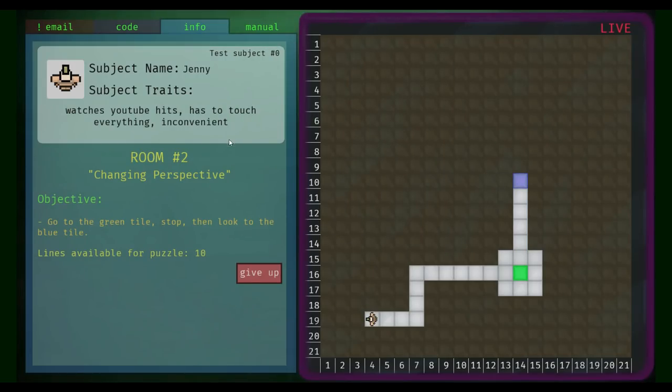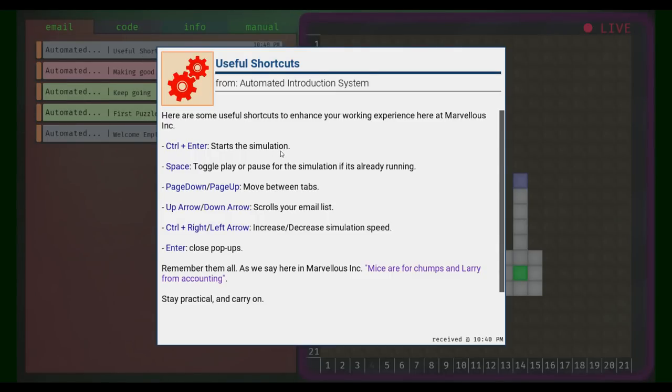Yeah, okay. It's Jenny again. Great. Go to the green tile. Stop. Then look to the blue tile. Okay. Pretty straightforward. Useful shortcuts. Control enter: start the simulation. Hey, thank you. Control enter.